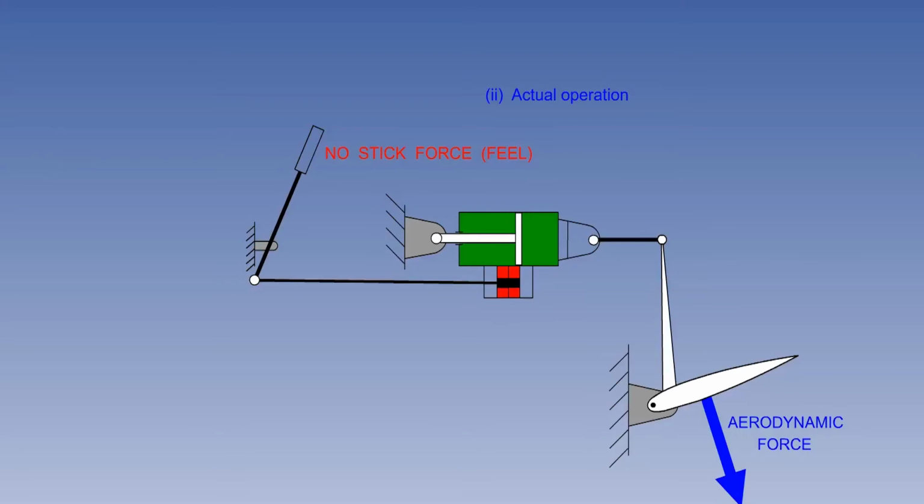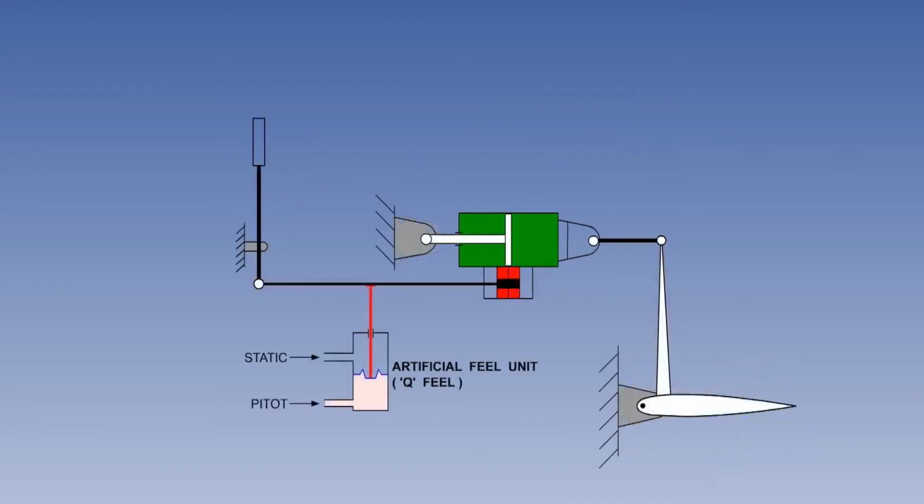Previously described devices merely reduced the stick force or feel to manageable levels. There was always an aerodynamic force present at the cockpit control to give a sense to the pilot of the input made. In other words, the pilot could feel the input they had made on the cockpit controls. This feel is essential. A device must be incorporated in a fully powered flying control system to duplicate the required stick force or feel artificially.